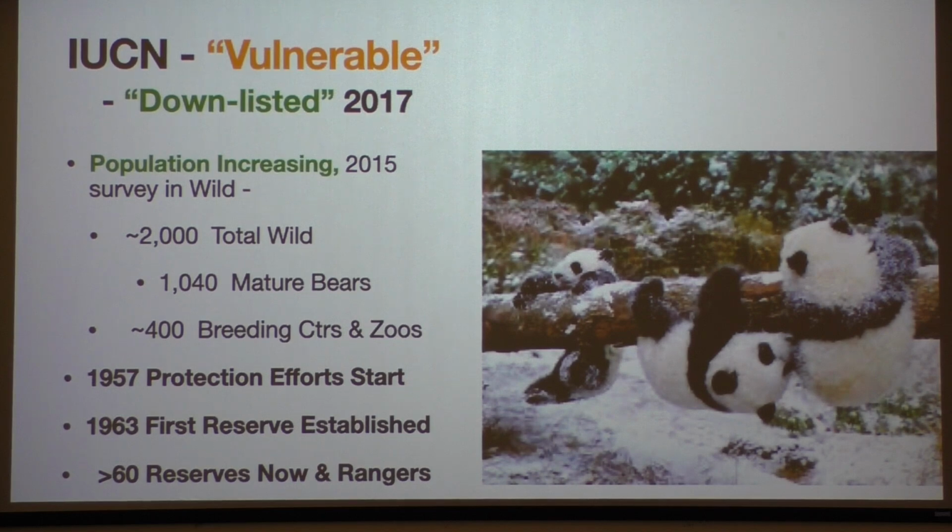Protection efforts really started around 1957. The Chinese started doing protection efforts for them. First reserves were established in 63. Now there are some 60 reserves, and the Chinese staffed them with rangers to protect them from poachers. The picture you're seeing here, three cubs, this is at one of the panda research facilities.